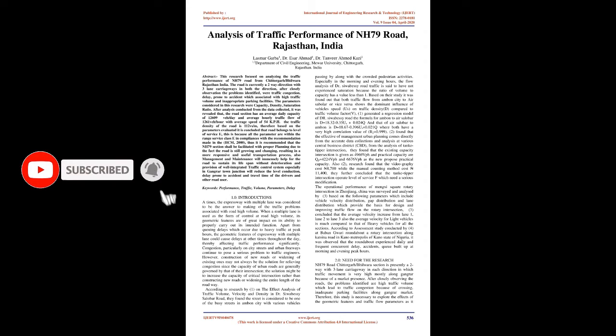1.0 Introduction. At times, the expressway with multiple lanes was considered to be the answer to the traffic problems associated with high road volume. When multiple lanes are used as a form of control at high road volume, their geometric features have a great impact on the ability to properly carry out the intended function.